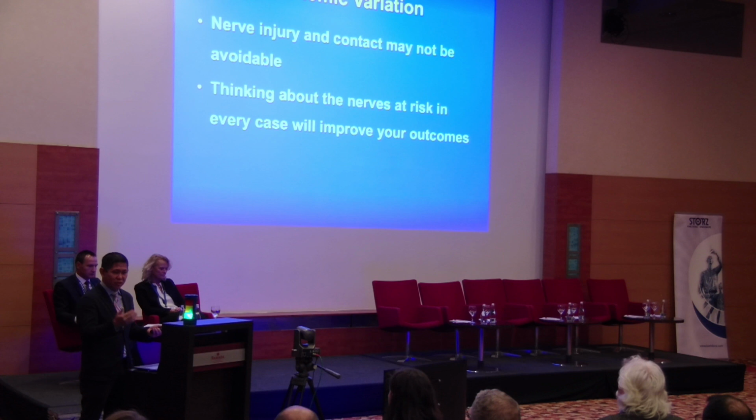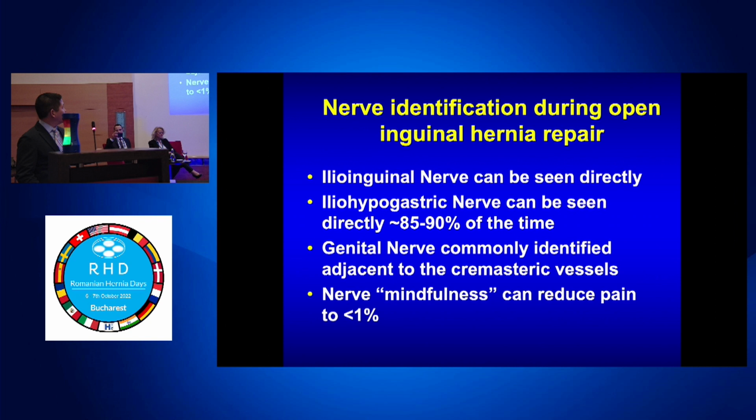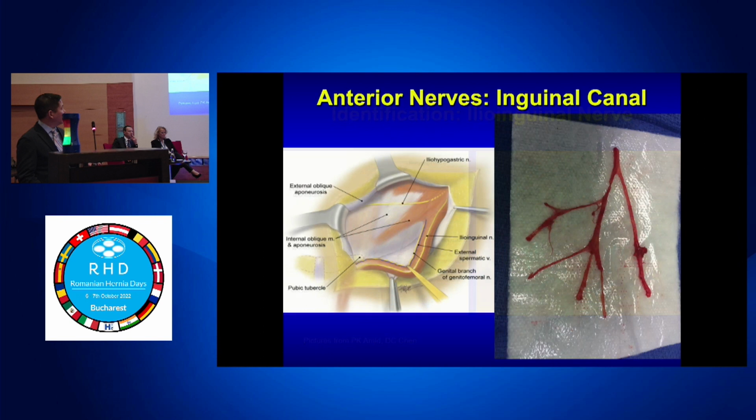So when we talk about a Lichtenstein or any open repair, Shouldice as well, you have to think about these nerves each time: the genital, the iliohypogastric, the ilioinguinal. And if you do, your rates of pain can drop to less than 1% if you just think about the nerves and deal with them as they should be. But the problem is that the nerves are not always predictable. So here's the ilioinguinal, the one you find first as you open the canal. But this is an example of an ilioinguinal with 9 branches.